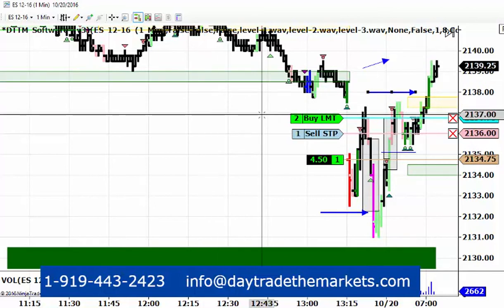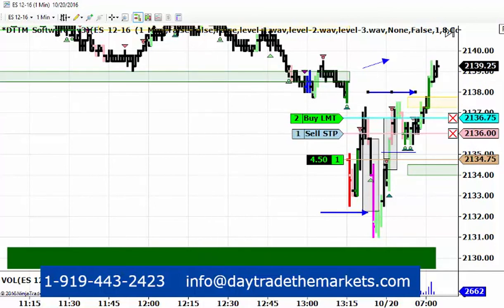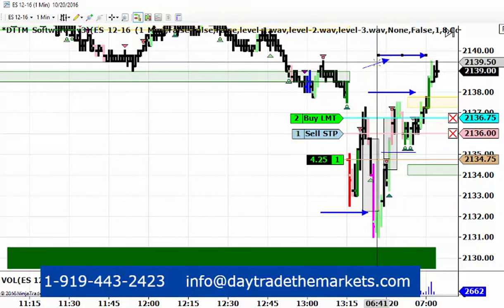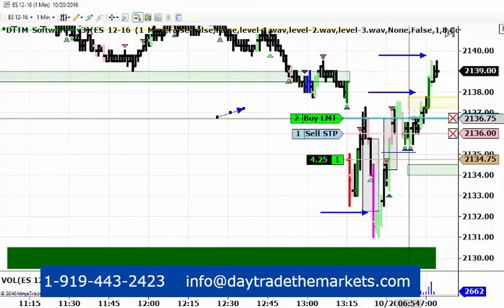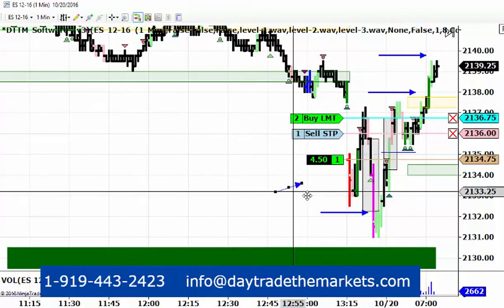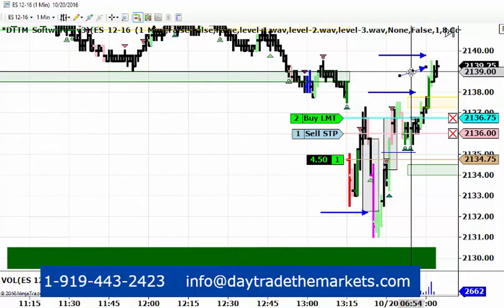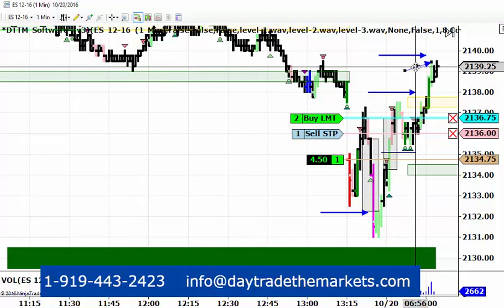The next area would be right around 39.75. So we're getting pretty close to that. 39.50 we just hit. So these are the next two areas of likely resistance. You can see this first one up here, came within 3 ticks here, 2 ticks here, and then it broke through. This one we just came within 1 tick.